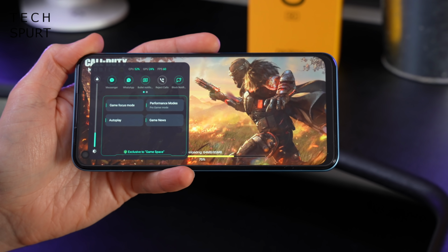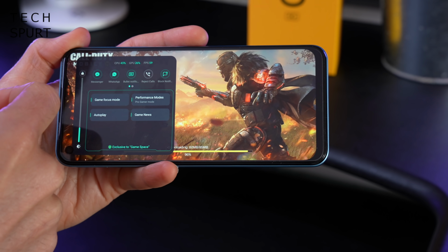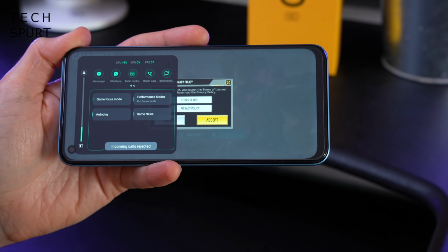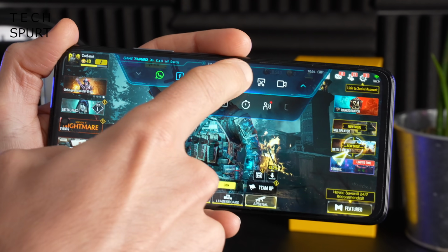And yes, you do have that dedicated gaming mode on all three of these budget blowers as well, which can just help to limit distractions by blocking notifications. You can take screenshots and actually record the action mid-game, clear up the memory with just a tap, all that sort of stuff.